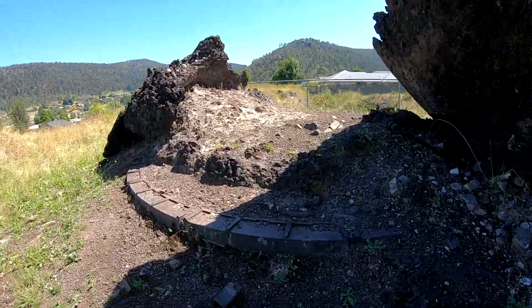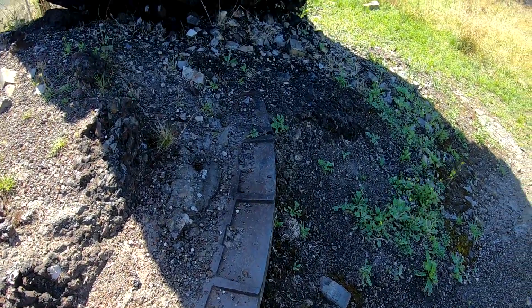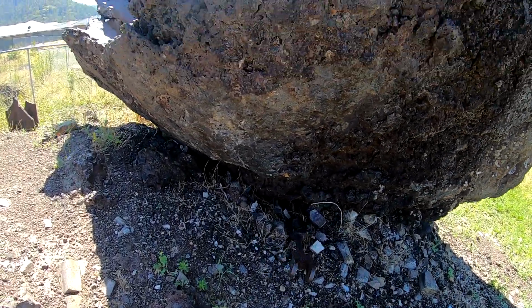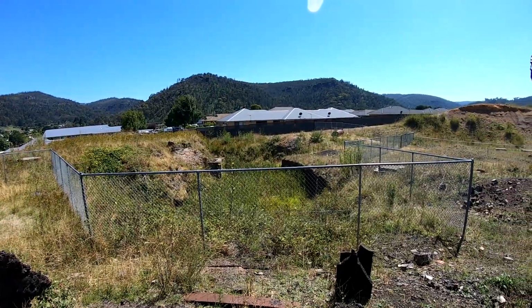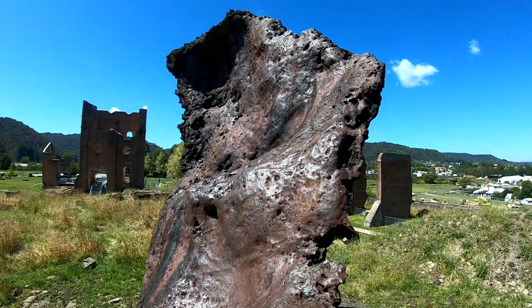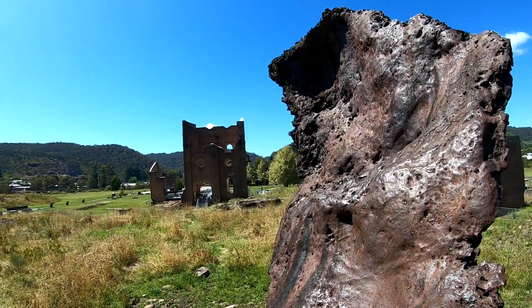This was where one of the blast furnaces was. Not sure what was down here. Heavy metal though. I believe that was a water supply. I could be wrong. And here, look at it. Slag, left over from the smelting process. There's something worth looking at.